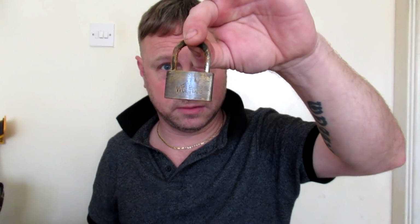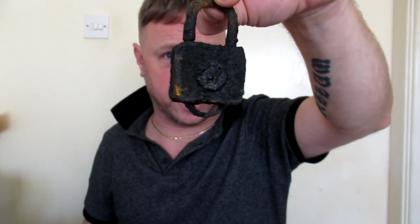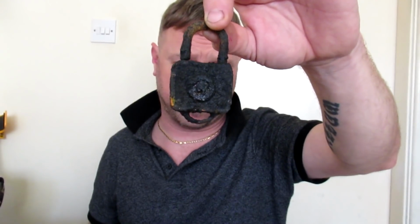Found a lighter. One padlock. Piece of brass on the end of there. And two padlocks. Now that one looks a bit older. It's got like a round thing on the front. I have tried to clean this up, but I don't want to put too much effort into padlocks unless I know that they're really, really old. It looks old enough, but not something I really want.